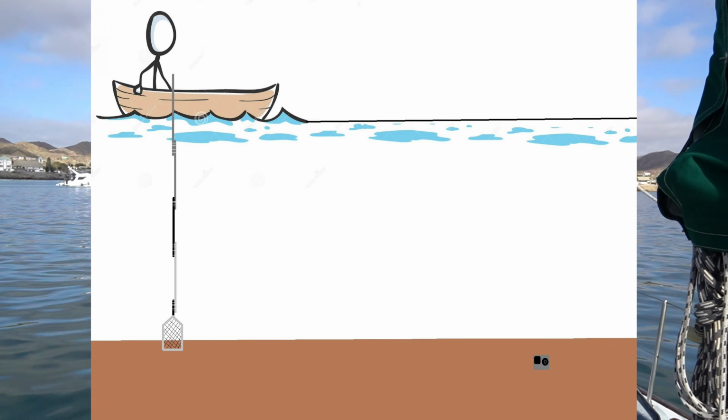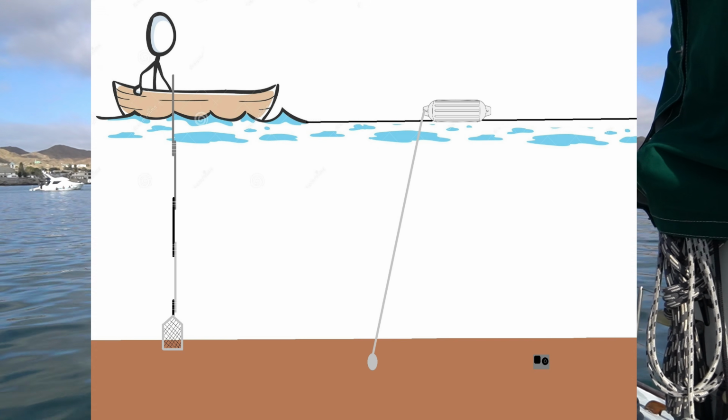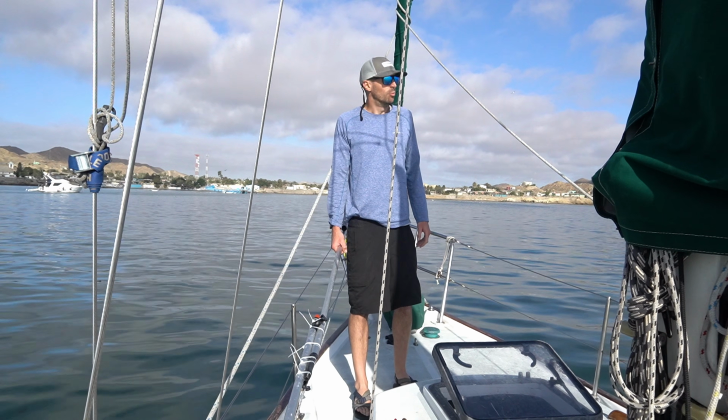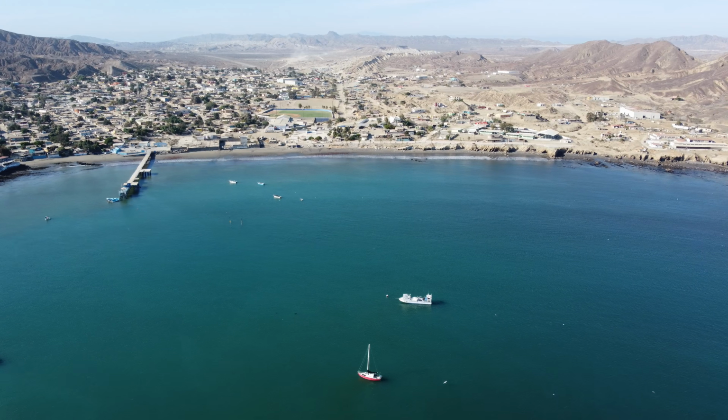We also have the place where we marked it on the map. We have that marked out there with a little buoy. We're hoping for a miracle at this point.